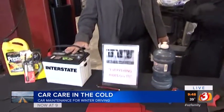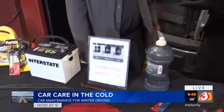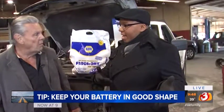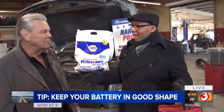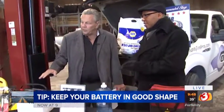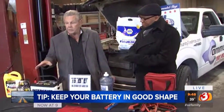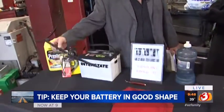The other thing we're going to see a lot of is batteries. Probably the most important thing is your battery, because I had a new car, and when I was in Michigan, the cold came, the battery died right out, so we were going nowhere. Oh yeah, it's over. So make sure your battery's in good shape. Any of the shops in town can check the condition of your battery at any time, so you don't get that surprise.